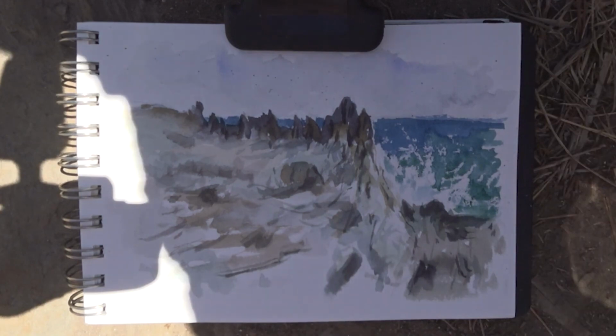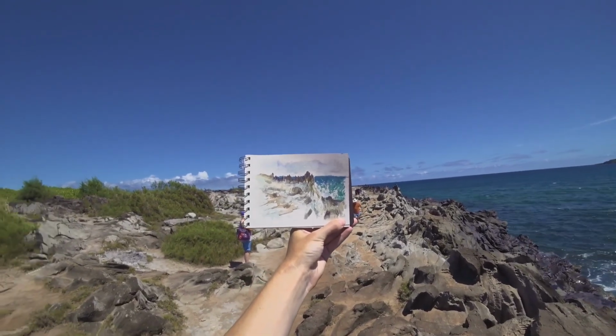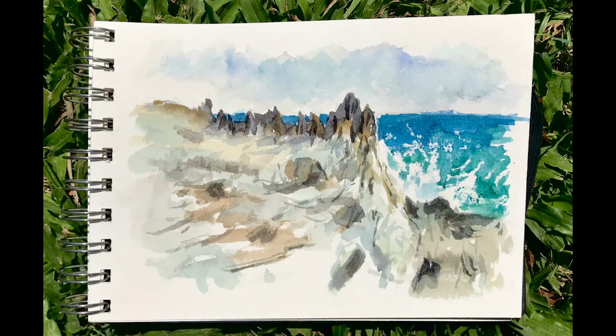And anyway, that's the finished painting. And there's the finished painting with my subject. You can see overall my painting is a little bit lighter for the most part, but in the end, I like it. It's a great painting, and I was able to simplify very well, I think. Got lucky with this one.